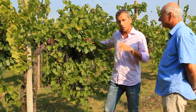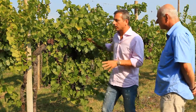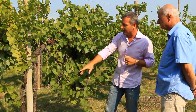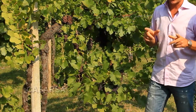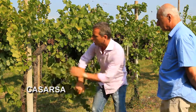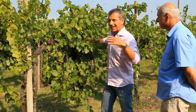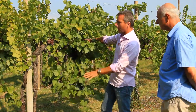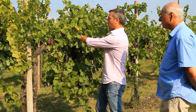So this vineyard is quite old. It's about 60 years old, and as you can notice, the vine is very tall. This training system is called Casarsa. The Casarsa system, as you can see, is quite tall from the ground. I'm guessing here we are about 3, 4, almost 5 feet tall.